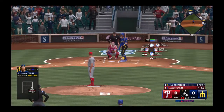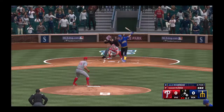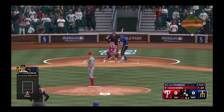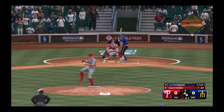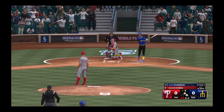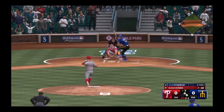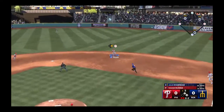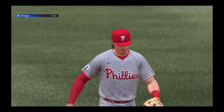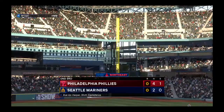So first and second with 2 outs. And now it's Julio Rodriguez. Strike 1. 0-1. The M's with a chance to score first here in the last half of the third. That one at the knees for a strike. Man, this guy's got a great feel for his breaking ball today. That one the other way. Stop. Throws to first in time. And that is the inning. Mariners leave a couple, still no score.